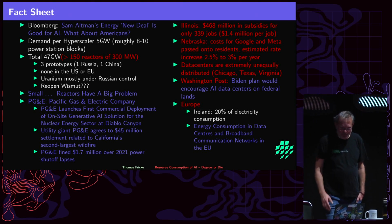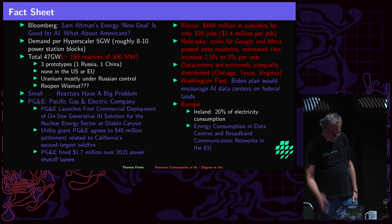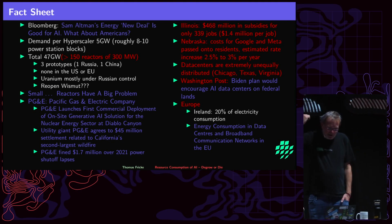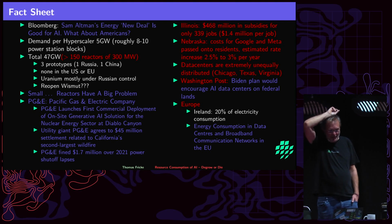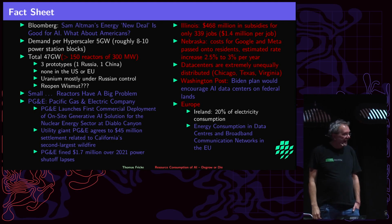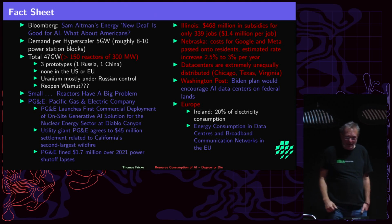Otherwise, if we want to run it in Germany, we have to reopen Wismut, which is probably one of the worst ideas we could have. And there are lots of articles that say small and medium, small modular reactors have a big problem. And then you can go through it. And then the companies who run this, Pacific Gas and Electric, is the same company that cannot deliver energy in California in a stable way.